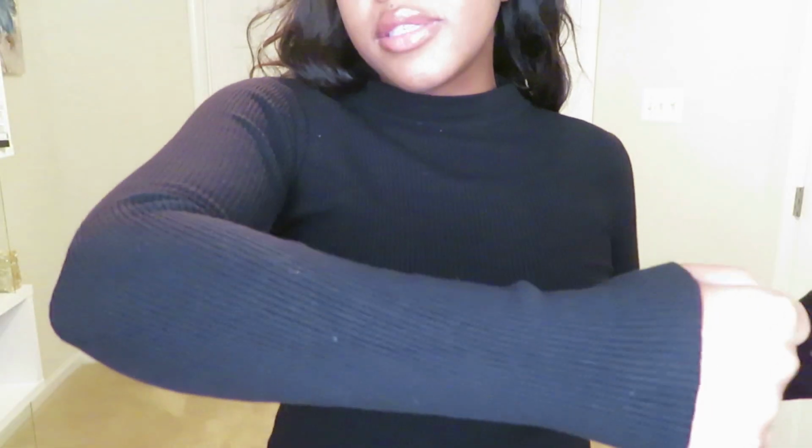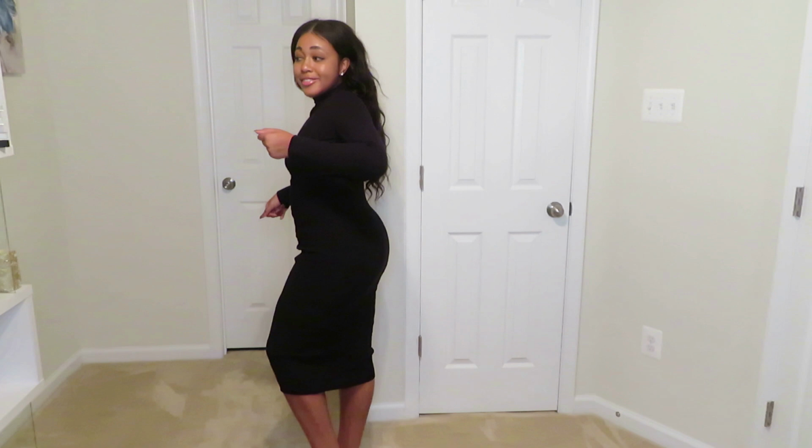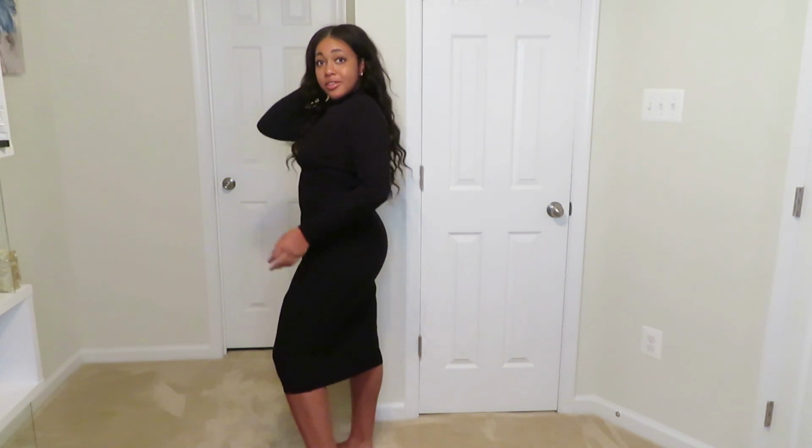So it's that same kind of ribbed material, super cute. This is giving Thanksgiving to me, or some type of family gathering. Hugs all the right places and it's also super appropriate. I'm so in love, and of course, you know, this is looking a little nice. This is really cute. I'm in love.